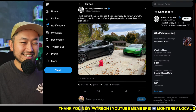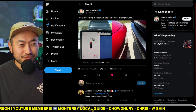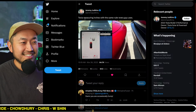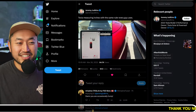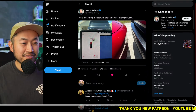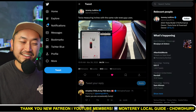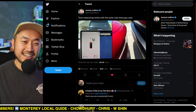I guess Tesla 0, bucket 1 at the end of the day. So here's another one. I thought this was hilarious. Shout out to Jeremy Junkins on Twitter. Tesla measuring inches with the same ruler every guy uses. You can see on the right side, the vehicle is very, very close to the next car, and for some reason the Tesla Park Assist feature is saying it's 17 inches away from the nearest car.